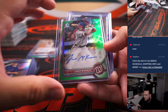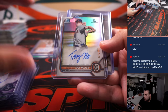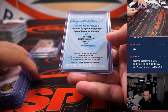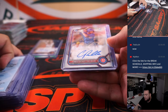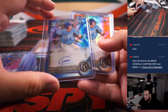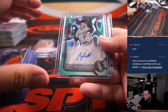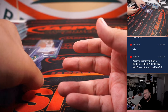Horton for the Cubs, McKenzie for Washington, Trevor Martin for Tampa Bay, Walter Ford there for Seattle, Troy Melton, Henry Williams redemption or autograph there for the Pirates. There's Cole Young, that's a green refractor parallel for the Mariners. Christopher Paciolla for the Cubs, Caden Wallace, blue for the Kansas City Royals, and orange for the Kansas City Royals. Dustin Harris for the Texas Rangers, Invicta Orange, Palette for the White Sox, and Sunny for the Angels.